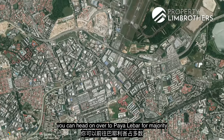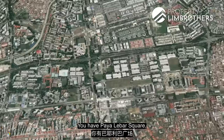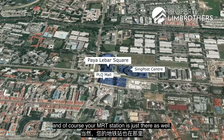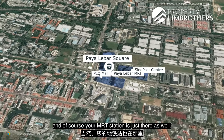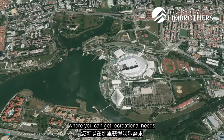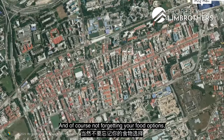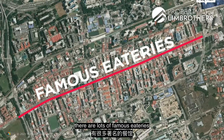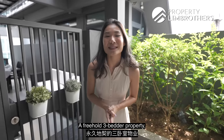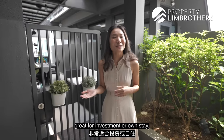For your shopping, you can head on over to Paya Lebar for majority of your amenities. You have Paya Lebar Square, Paya Lebar Quarters, Singpost Centre, and of course your MRT station is just there as well. And of course we're so close to Kallang, where you can get recreational needs as well as Kallang Wave Mall. And of course not forgetting your food options, there are lots of famous eateries across the whole entire Geylang stretch. A freehold 3-bedder property under the $1.5 million quantum in the city fringe, great for investment or own stay.